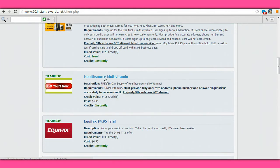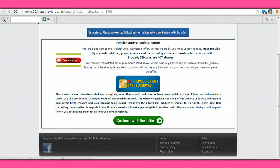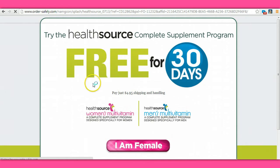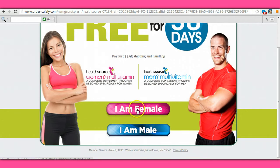Let's try the Health Source multivitamin. So I'm going to click on that. All right, perfect. So this is where we want to be for the Health Source multivitamin. Okay, so if you're male or female, it gives you a little bit of information here. So you would click on whether you're male or female. I'm a female, so I'll click on that, and just wait for it to go to the next page.